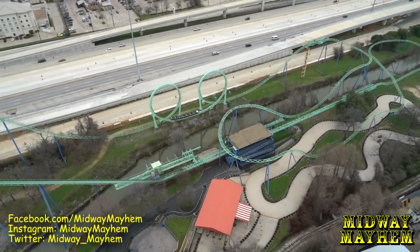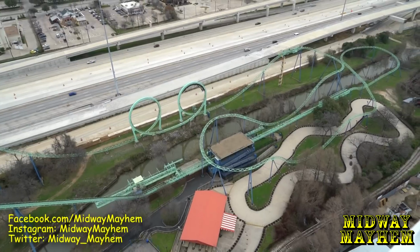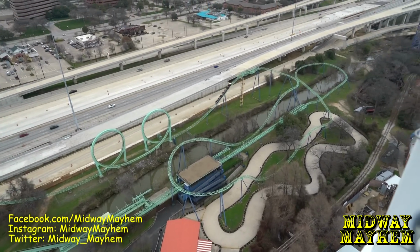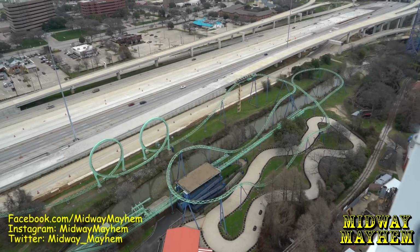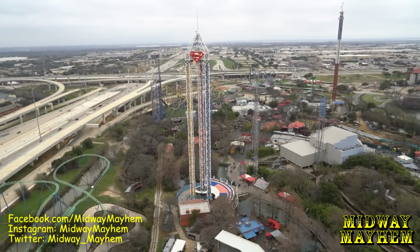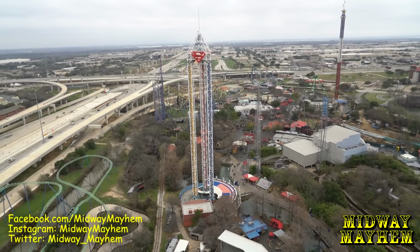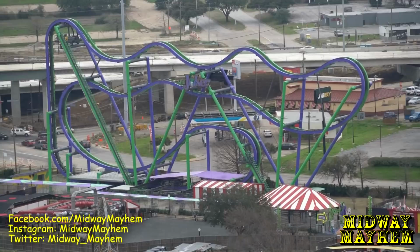All right, so we just did New Texas Giant, and normally I would be heading over to Titan, but Titan's been stuck on the lift for about an hour and a half or so. That would be that direction. We're gonna head elsewhere though. Yee-haw, it's a rodeo. We can see some bucking bulls right there.